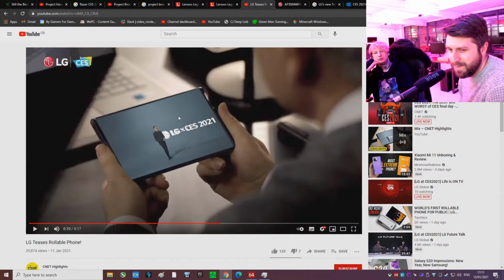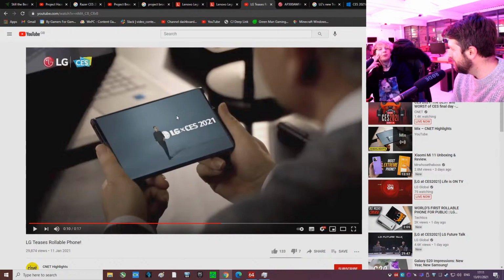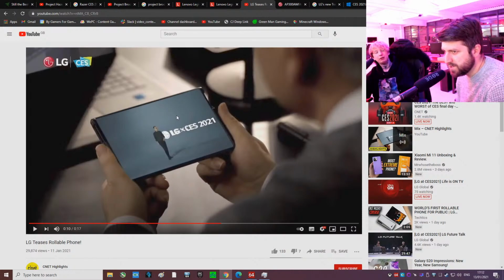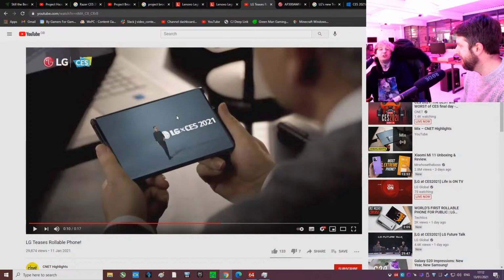Not sure what it'd be like for gaming, but it just sort of looked pretty cool. I don't know if it'll cause screen issues because mobile phone displays and mobile phone developers have specific resolutions to play with. So if you introduce a new resolution to a rollable, it's a screen that's not... I mean, is the display always on? I think it's probably more so for watching video content than app content. There's a lot of questions with nothing answered at the minute.